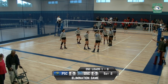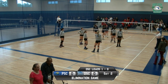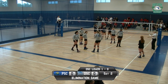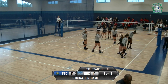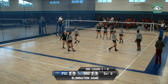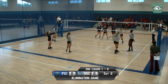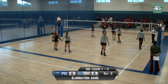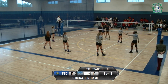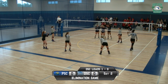Big names in the first set. Kotke for Daytona, very well played on her part, picked up a lot of kills. And Sarah Lewis in the back row for Pensacola with a couple big-time kills, but really it's been point for point otherwise. So we'll see who can capitalize on unforced errors in set 2. And this is an elimination game.